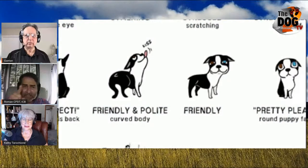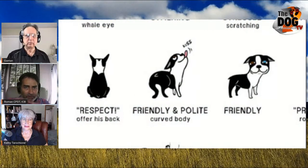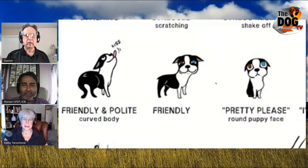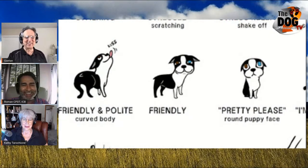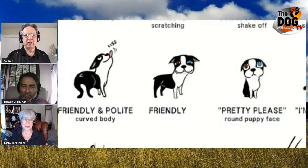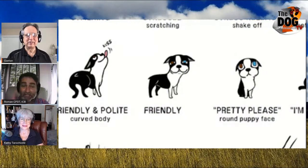So a curved body is always a misalignment from the energetic perspective. You want the dog to be straight. Friendly? Yeah. Blue and brown eyes, I love it. David Bowie friendly. I see a grin in that picture. I would say not good intentions, but I'm kind of stressed. I don't really want to talk about it, but people say the dog is smiling. No, it's a stress behavior.